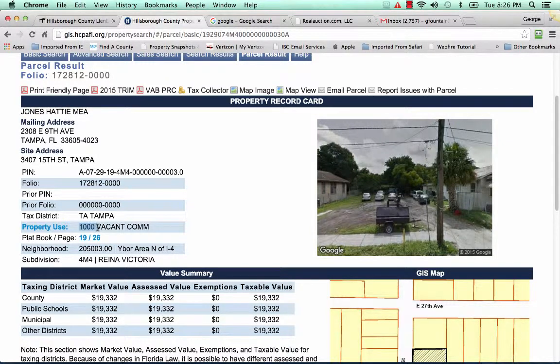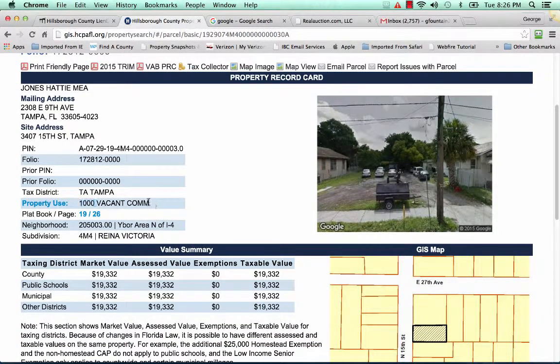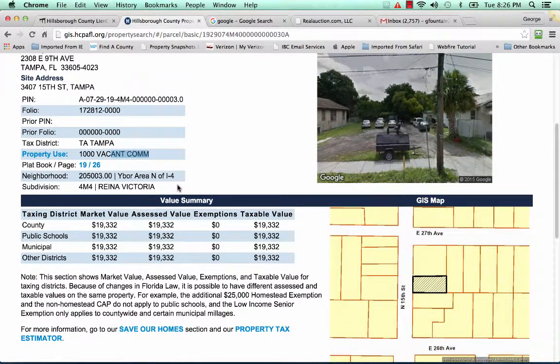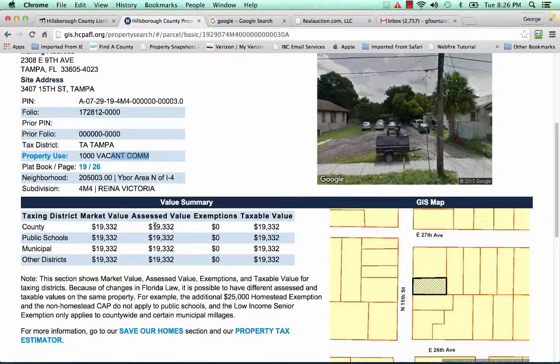1000 means it's a vacant commercial lot. Everybody see that? 1000 means it's vacant, and then the COMM means it's commercial. So it's a commercial lot. So it means somebody could build a store. Maybe there was a store there at one time, and it got into such bad shape they had to demolish it. So it's a vacant commercial lot. The county says it's assessed at $19,000, which is fairly accurate for land, I find, in Florida. So the land is worth $19,000.